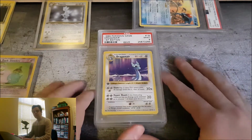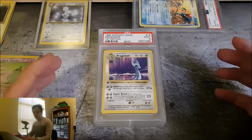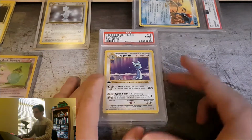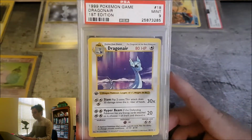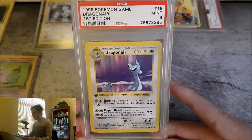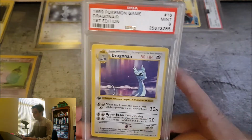I found a person selling these only about a 20-minute drive from my place. Now, I live somewhere in Australia where I'm not in a massive city, so I found that really interesting that I could drive 20 minutes and get someone selling a PSA card first edition. This one's an absolute beauty, though. The artwork on this is just fantastic. It's a non-holo, obviously, but it's just a stunning artwork with the sky there and the night. Dragonair itself being a fantastic Pokemon too.